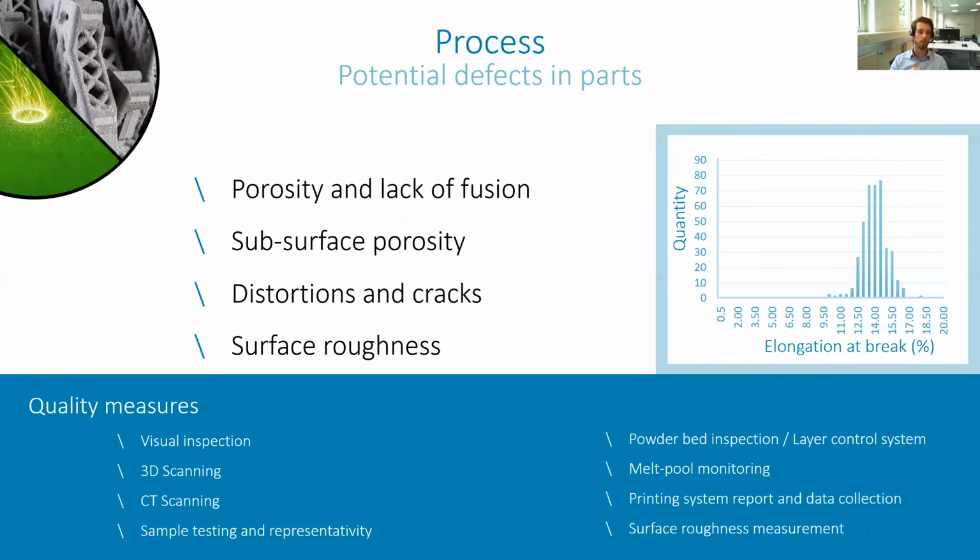And if we talk a little bit about the part, what can happen in the part, there can be distortions, cracks, and you can also have bad surface roughness there. The main point is that the part is also one variable in the process. Even if you qualify your process, each part is different. Each part will have a different heat distribution, and there will be a different heat transfer inside the part. This heat will lead to stress and deformation and can lead to cracks there. So this shows a little bit the limitations of the process qualification.